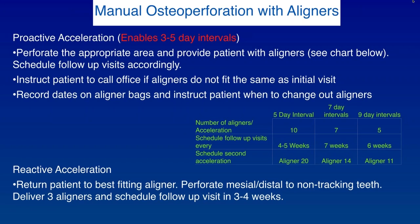Now, returning patients, the aligners are fitting fantastic. When we perforate, the tooth movements are amazing. And we'll perforate mesial distal for those non-tracking teeth, those stubborn teeth that just aren't moving. Well, you want to turbocharge that. You just do some perforations.